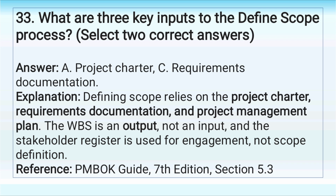Answer: A. Project charter. C. Requirements documentation. Explanation: defining scope relies on the project charter, requirements documentation, and project management plan. The WBS is an output, not an input, and the stakeholder register is used for engagement, not scope definition.